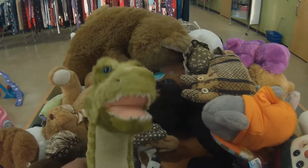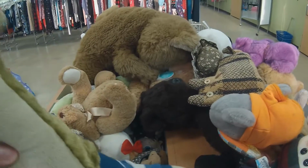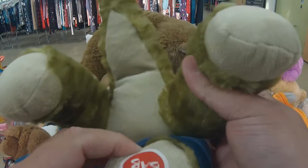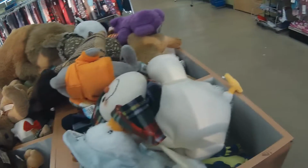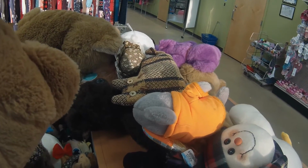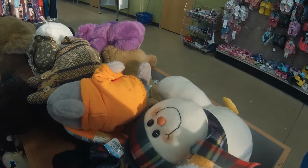What do we get for Build-A-Bear today? Roar! Roar! Build-A-Bear is always decent to pick up. Just gotta make sure all the threads are good, necks aren't loose. It still has its badge on its foot. Especially with long ones, you wanna make sure they stay up straight. Either Build-A-Bear or Disney.